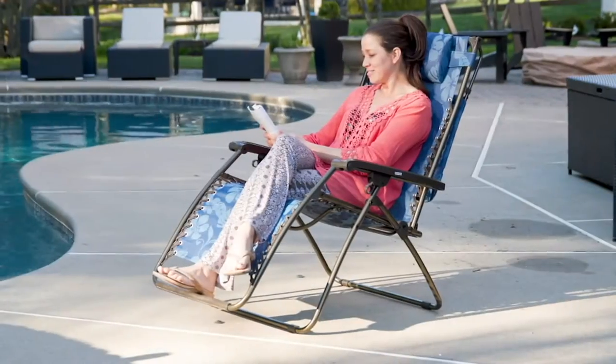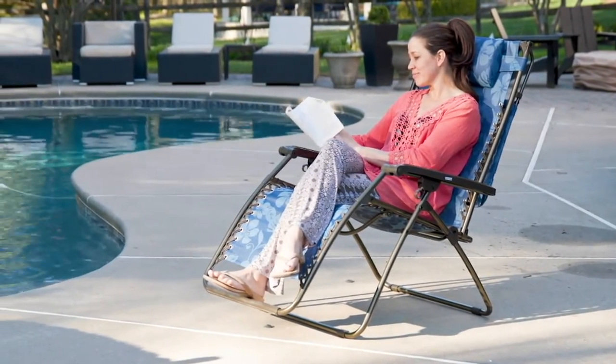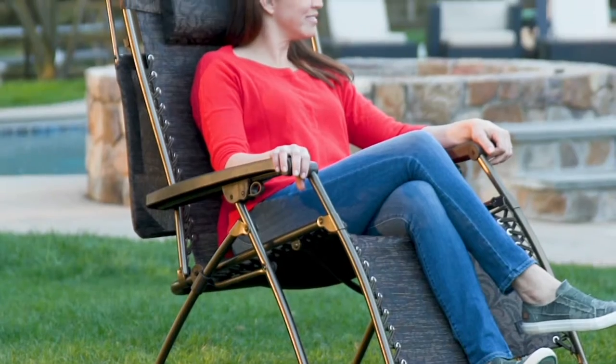Let's do a little anti-gravity, gravity-free. It's like going to the moon. This is from Bliss Hammocks. It's the Deluxe Extra Large 30-inch gravity-free recliner chair with the canopy.